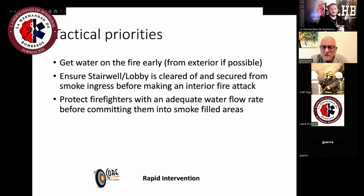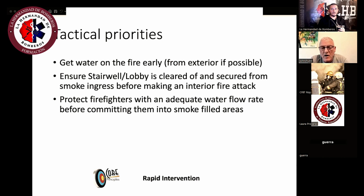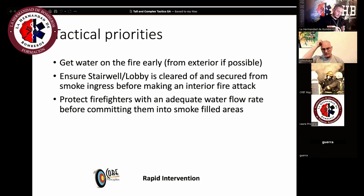The other thing we do to achieve the water flow rate that we need is we have mapped all of the hydrants and mains water systems in Dublin, and we've color-coded them. And the idea is that the officer will know which water main will give the proper amount of flow to supply the firefighting effort.